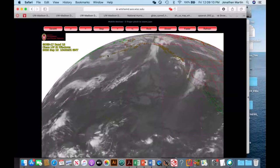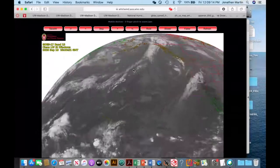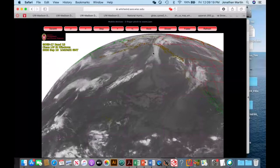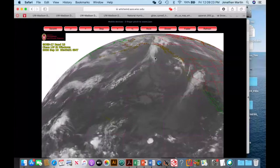Out to the west, to the date line and further to the west, you see there's not really anything particularly well organized in the mid-latitude westerlies. There's evidence in this cloud mass that's now spilling into the Yukon Territory and far northwestern British Columbia.